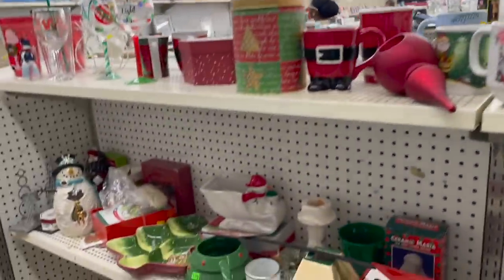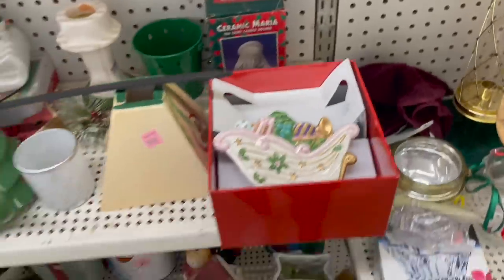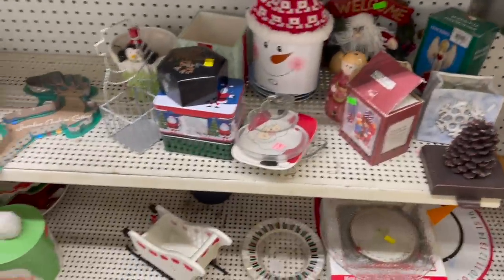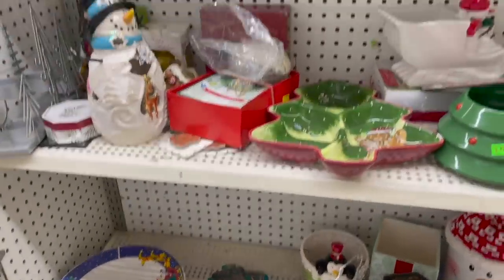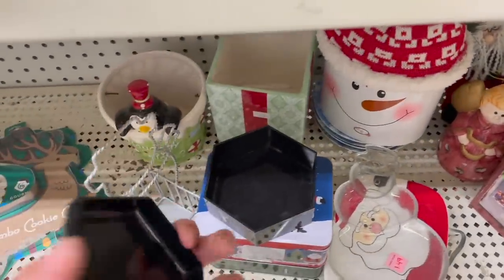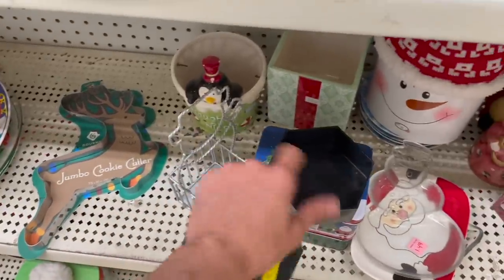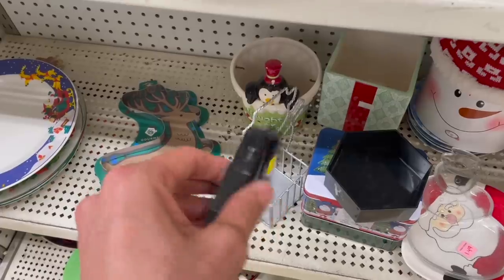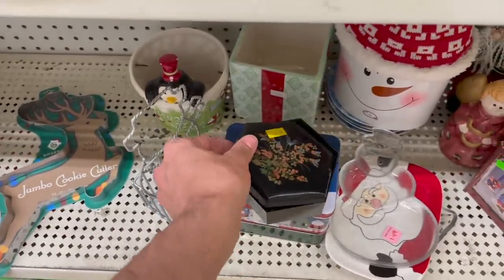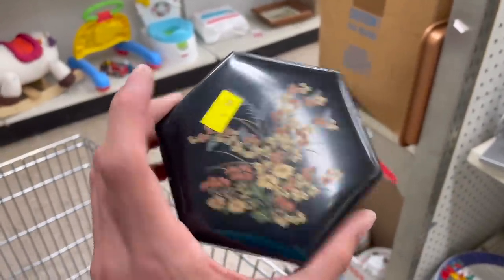And then the Christmas section. Nothing really popping out. That could be Fitz and Floyd. No. Nothing there. What about this box? Eh, just a plastic. I mean, made in Hong Kong. It's a dollar. You know what? I'll get that. Is that mushrooms? No. I'll get it for a dollar.